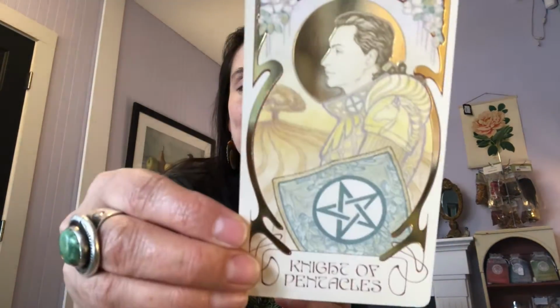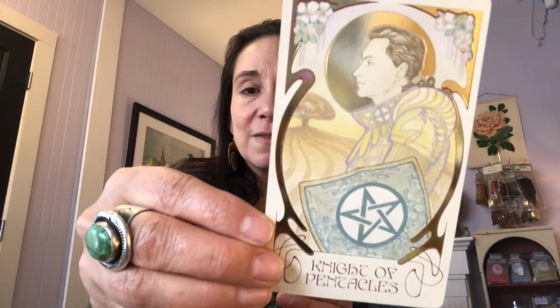I'm not getting the message yet, but this card says, what is the message? So here's the Knight of Pentacles. So he's out searching for value. What can I do to assist the process? We've got the World. Love that. Look at how it shimmers.